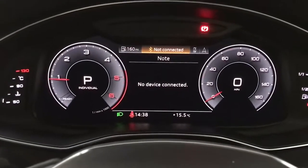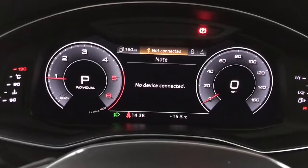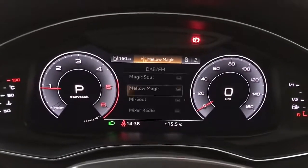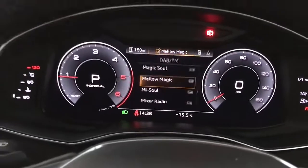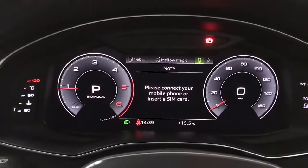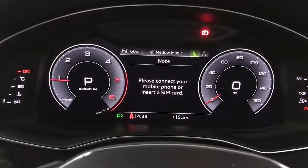Moving across to the media tab, you've got your radio or media, so you can scroll through the radio stations. For example, if I put that on there, you can scroll through the radio stations as you wish and change radio station. Then we've got the telephone tab, so you can see your contacts and recent calls on there as well.